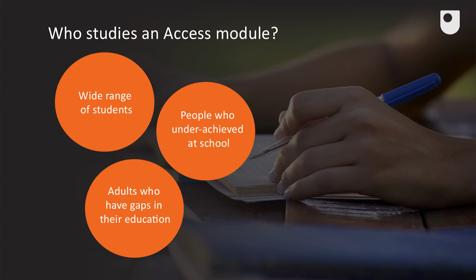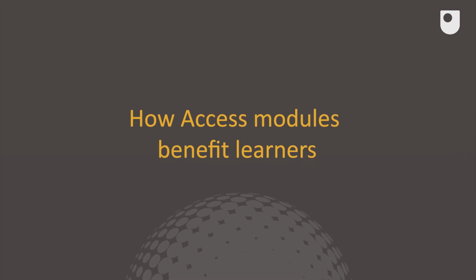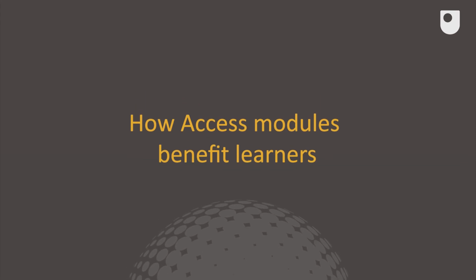And I think as well, there's that sense of perhaps people thinking, I'm not quite sure I've got the studentship skills to succeed in education. This will definitely provide confidence in those studentship skills. And John, from your own research and insights, how does an Access module benefit a learner?